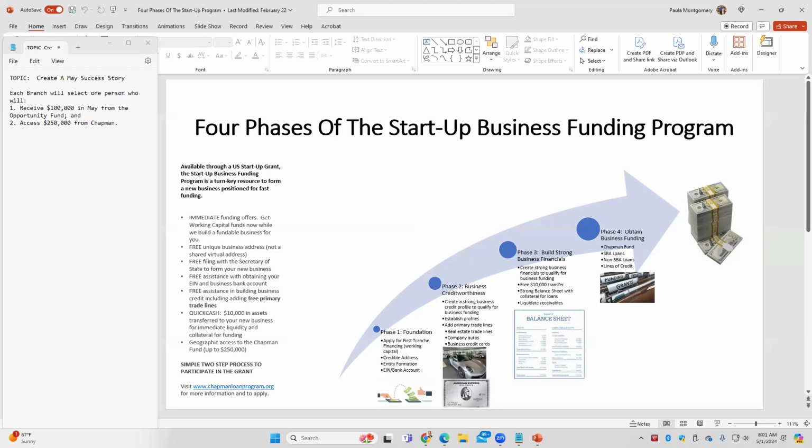Well, you and I have a grant subsidized program that solves that problem for small business owners. We help them create a fundable business. Because as we've said before, it does not matter how badly you want money. It does not matter how badly you need money. If your business isn't fundable, you're not going to get business funding.